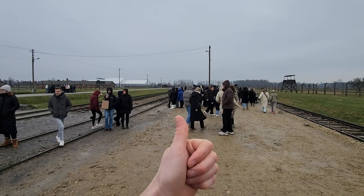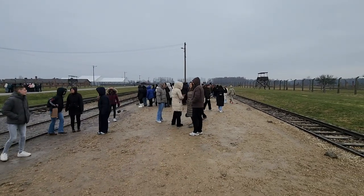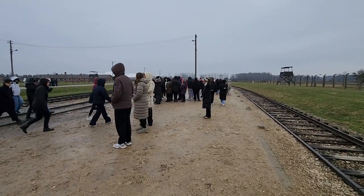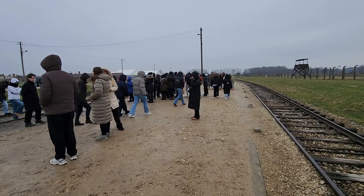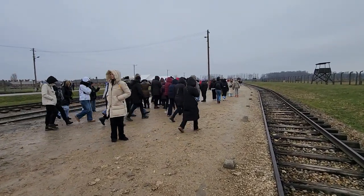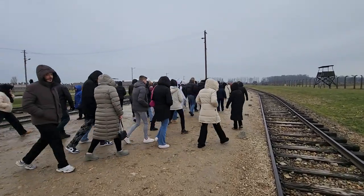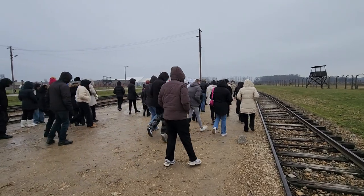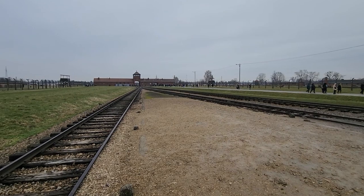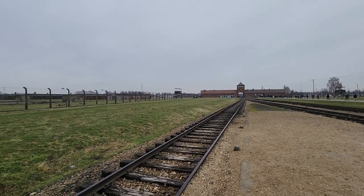Some of the lucky ones, the fit ones, the healthy ones, they were selected for the workforce. And those ones had some of the best chances of survival. However, they would be the ones that would send their fellow prisoners, if you will, to the gas chambers, carry them into the ovens, load them in, scoop the ashes, throw the ashes into the nearby river. And that's just one example of a job someone young and healthy would have here. Absolutely crazy.